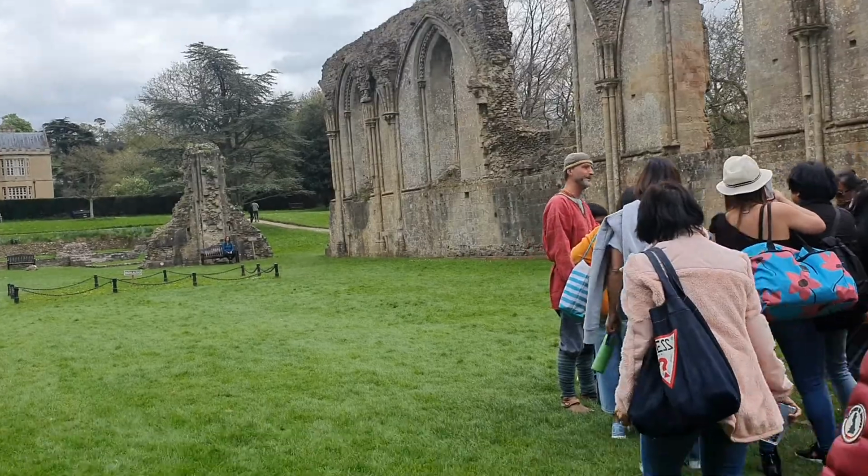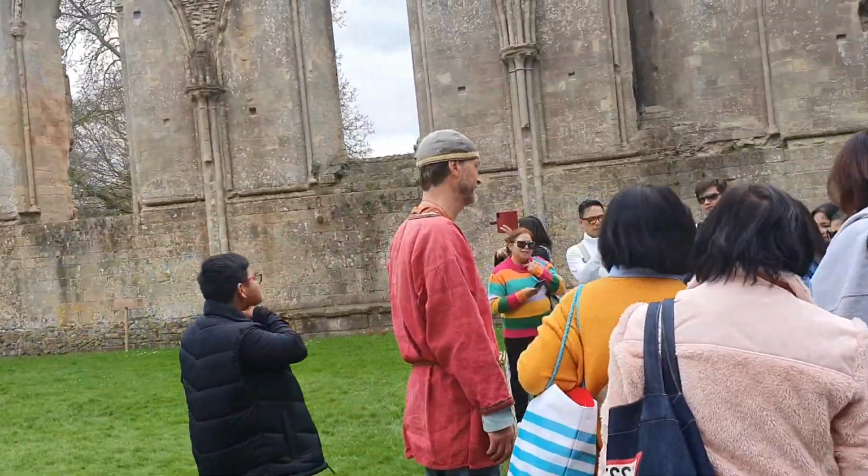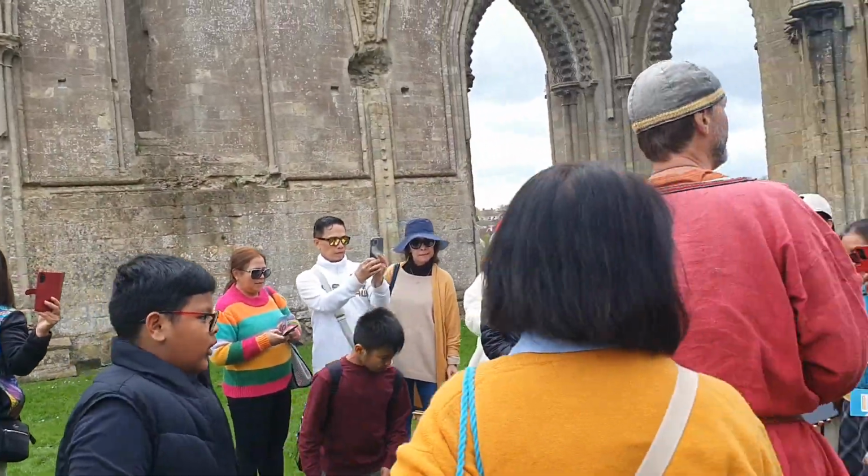Monks buried here. I'll tell you a little bit more about it in a minute. So are there any bodies around here? I'll tell you the story in a minute.